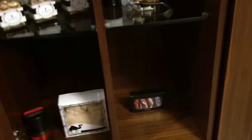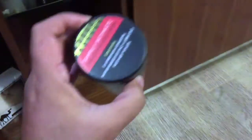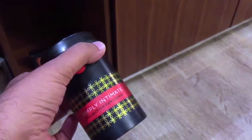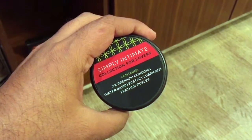What have we got down here? Oh, look at that. Mini bars, all that sort of thing. And what is that? A camel. A camel? No, you've got my credit card details, so I'm not doing that. Oh my word! Well, okay, yeah, that's simply intimate. A feather tickler, right? Okay, yes.